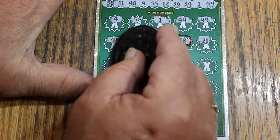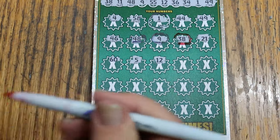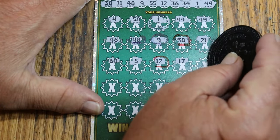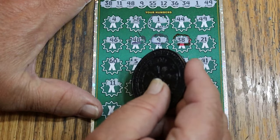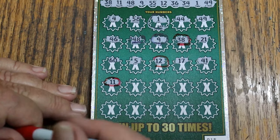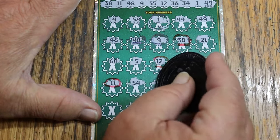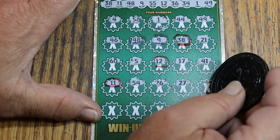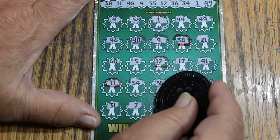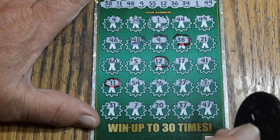21. The big 60. 5, 12, 17, 41, 11. Ah, random. Look at that. Your infamous pairs. So much for that being bad luck. I got both the 1 and the 11. 54, 26, 27. A money bag. 31. 7. 20. 37. And 47. All right.